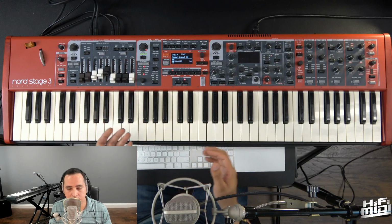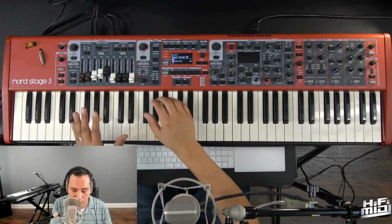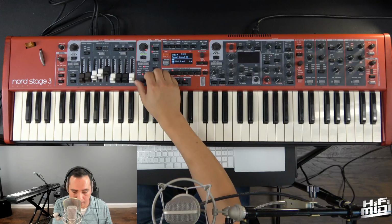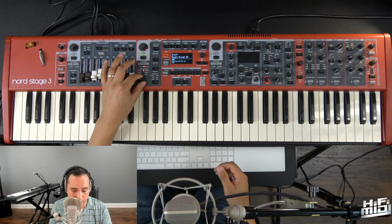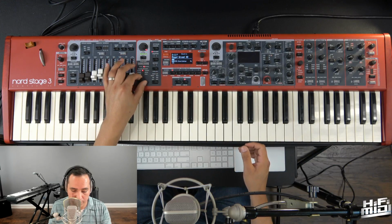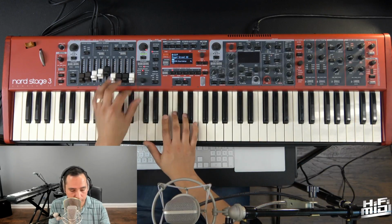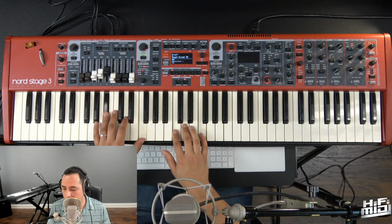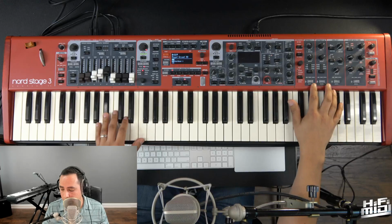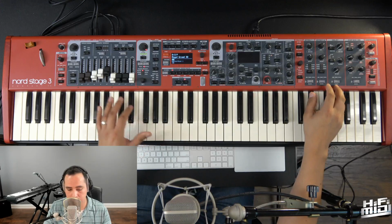So there's a lot of sounds available for you. And one thing I didn't touch on is the fact that you can assign different effects to these so you can get even more sound capabilities. And I'm going to show you one setting that I love. So I have, let's find it, a Wurlitzer. Over here in the effects section, you have the ability to assign effects to certain voices.